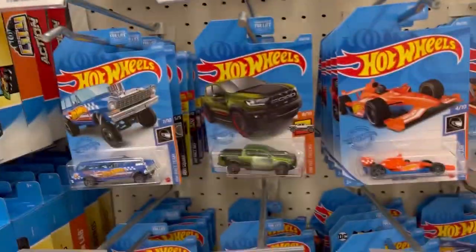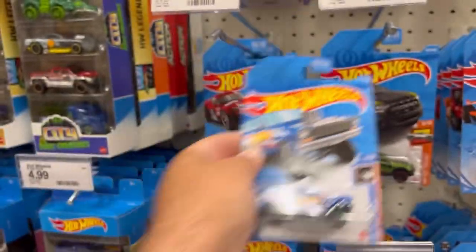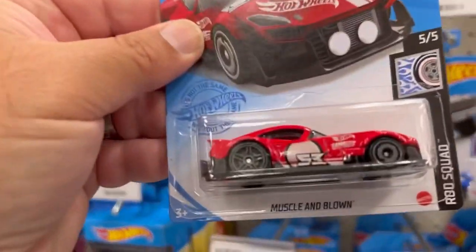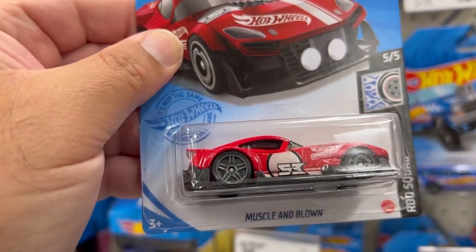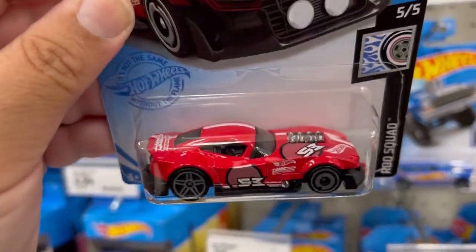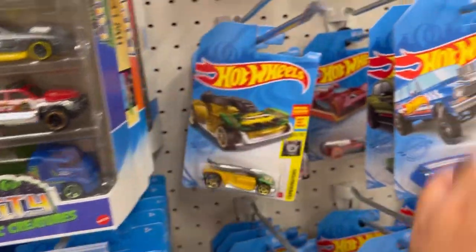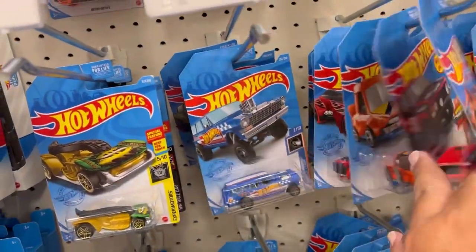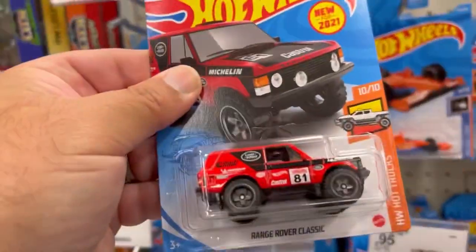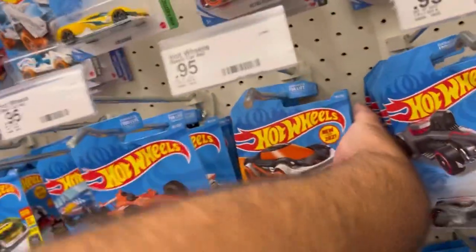This one's kind of cool. Let's see, what do we have over here? '64 Nova Wagon Gasser. Oh man, this one is sweet. Yes, check this out. This is the Muscle and Blown. It's a fantasy casting, but it looks really cool, so I'm definitely gonna pick that one up. Let's set it over here. And here's another Range Rover Classic. Pick that one up.